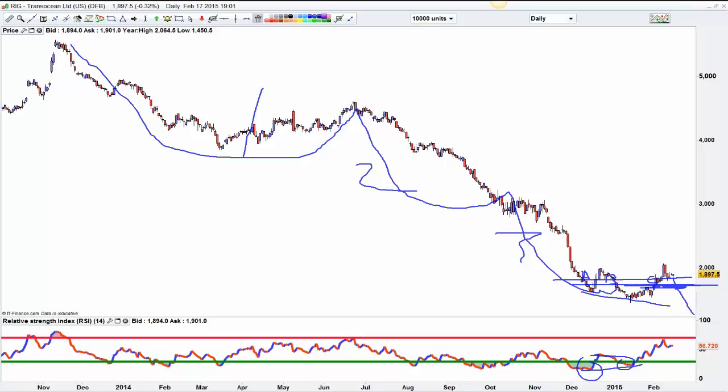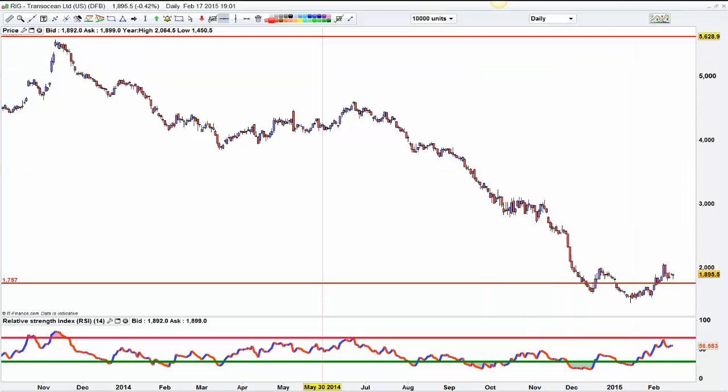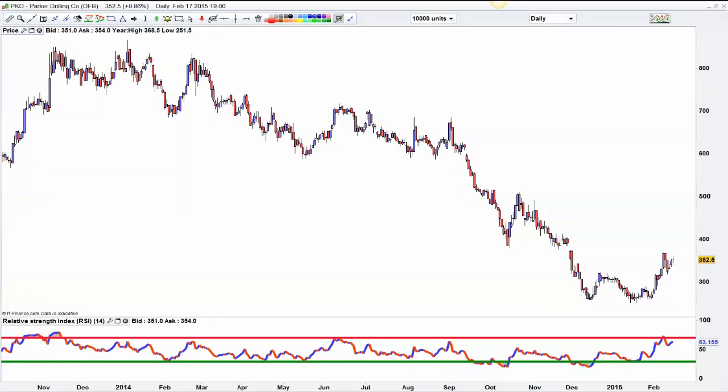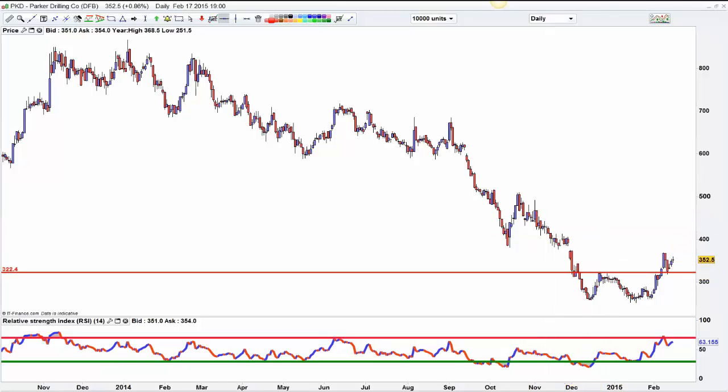Which would put it at about 1750, 1760. I'm not sure RIG would do it, but if it were to pop down there, I would buy and sit in that, and my target would be 25. Parker Drilling is doing very similar. PKD, a pullback on PKD would be a retest of the 322.